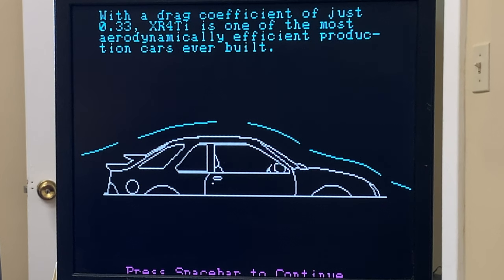It's pretty neat that they put the actual aerodynamic lines in motion there for a moment. Again, this is software from 1986.